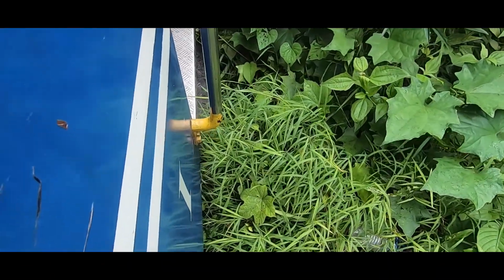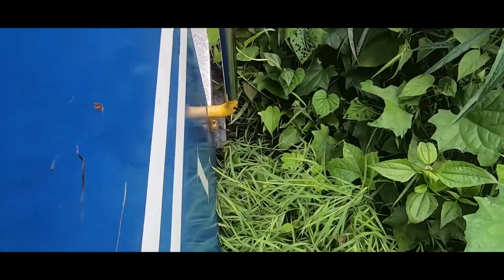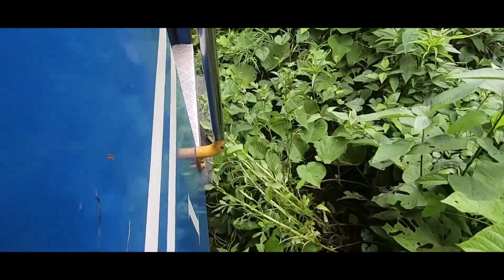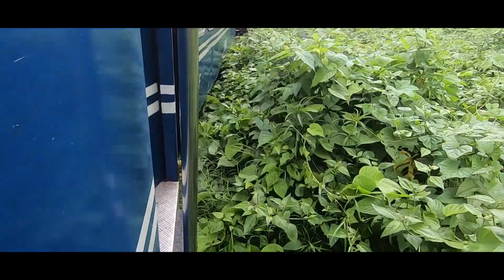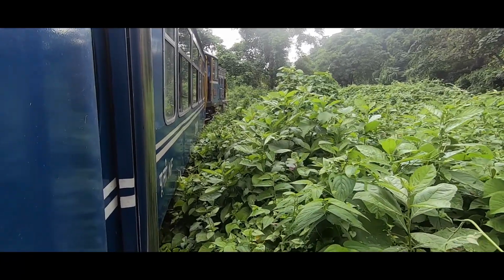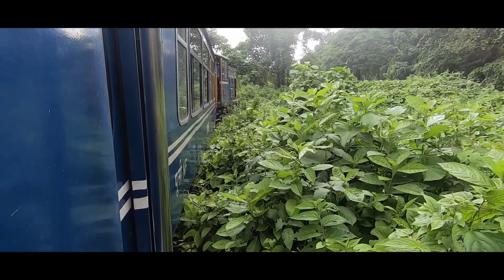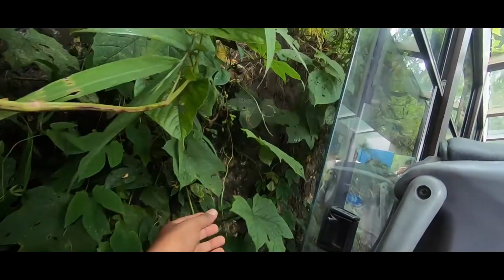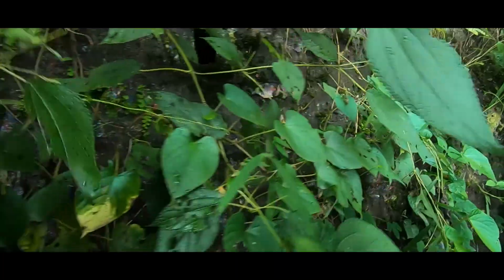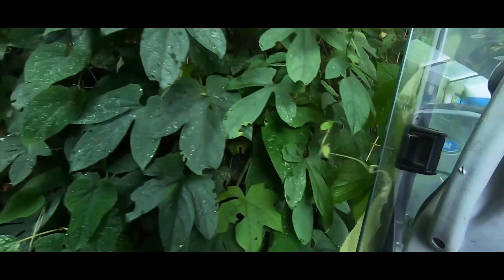What the hell? Wow, it's cutting through the grasses. Wow. How is this possible?